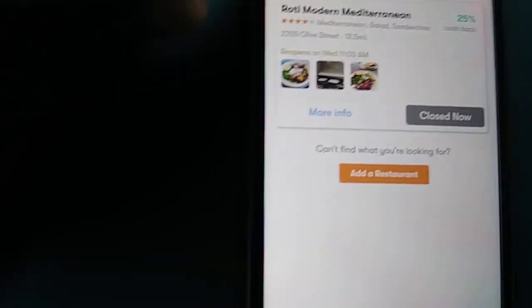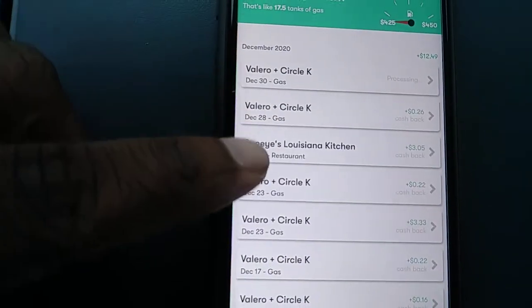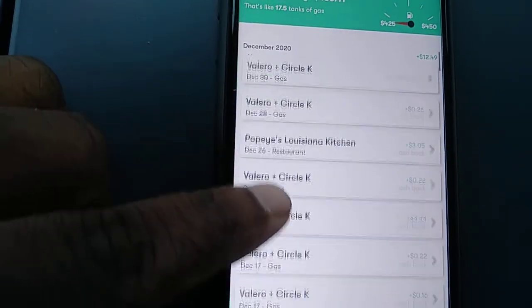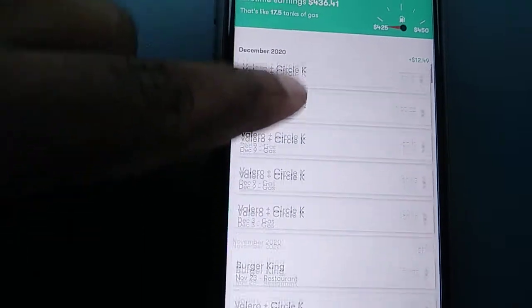Also, I'm going to show you my history with this app, how much money I've made with it. You'll see all of these gas stations right here. I went to Popeyes. I got $3.05 back, cash back. You know what I'm saying? When I'm getting gas, I'm getting cash back on that. This is just December.